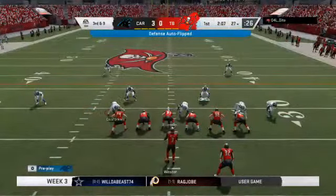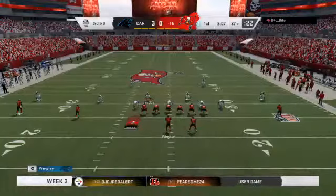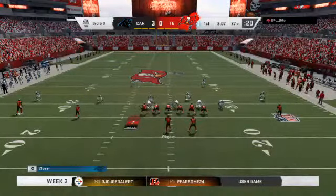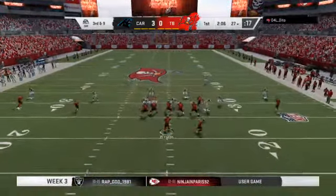Ready. Black 22. Check, 43. Watch it slant. Watch it slant. Watch it slant. You go tight. Flip it. You got tight right there.